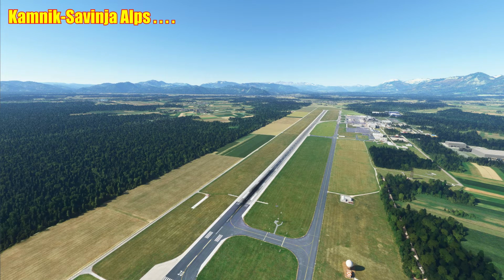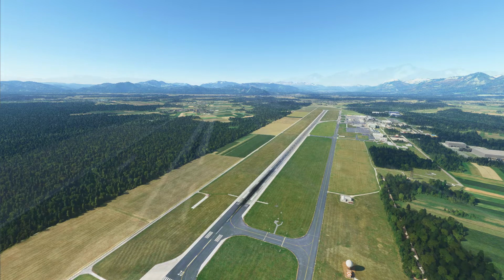The airport was opened in December 1963, replacing Polje Airport in the former municipality of Polje near Ljubljana, which served as the city's airport from 1933 and was Slovenia's first civilian airport. Regular flights from the new airport at Brnik began in January 1964.